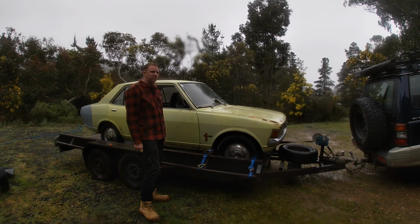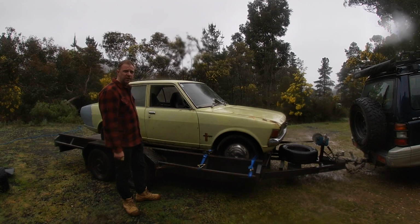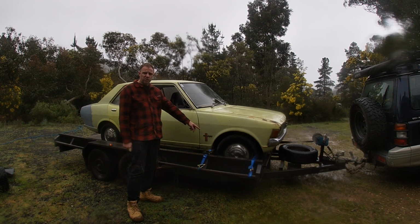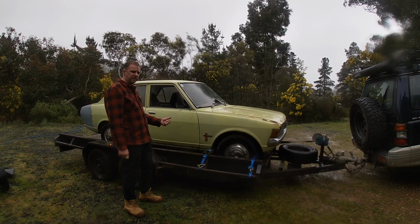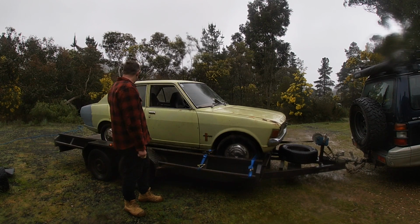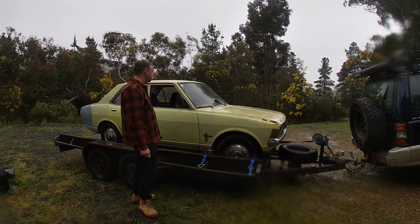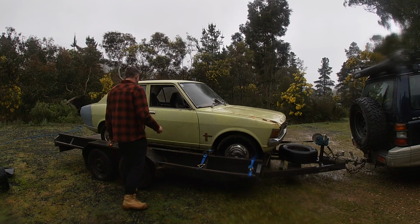It was a pain to get this thing onto the trailer, I won't lie. Even with the nice fellow in his tow truck, it was still a challenge. So first things first, I'm going to try and get some air into these tyres and see if we can't get some sort of a plan together to get this thing off the trailer, because they don't roll good when they've got no air in them. So we'll have a go at that and get on with it.